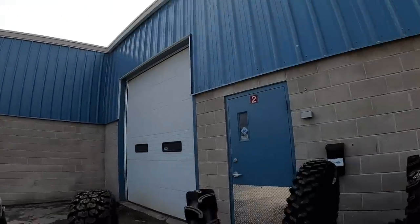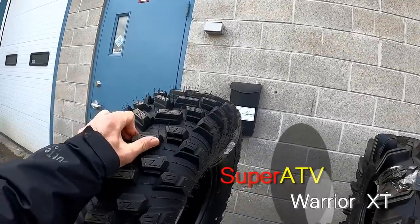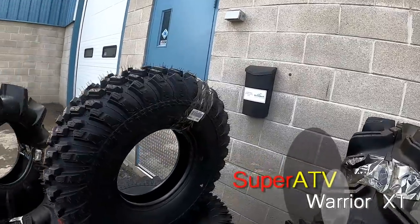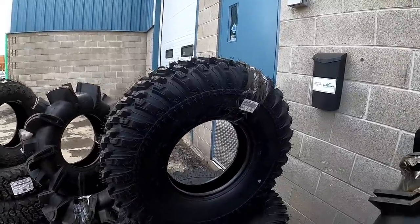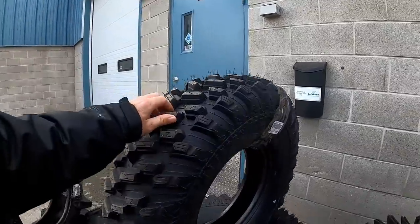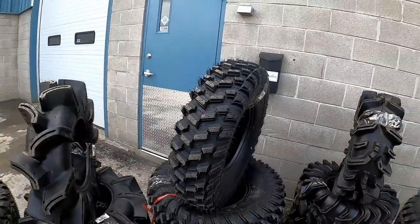But anyways, yeah. Check out these absolute freaking monsters that Roger ordered up. These are some stickies. These are super ATV warriors, and Roger went kind of crazy. These are huge, man. These are a 35 10 by 15, I believe. Yes. Yeah, these are for a 15-inch wheel. So, hella sidewall, boys. Hella grip. These are gnarly. I can't imagine what they would look like on an X3.